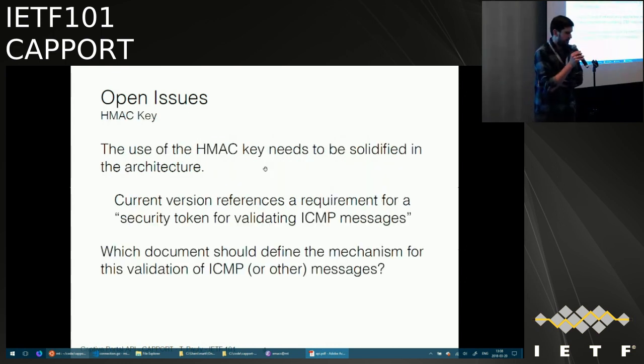Next issue. Okay, so discussing the HMAC key. So currently, the API document refers to this. It is admittedly underspecified as of right now because it essentially needs to refer to something in the architecture document to say, what is this being used for? How is this being used between the various things? Last time at the last meeting, we were talking about this key as a token for validating ICMP messages, such that ICMP messages could use this key in some manner to sign that, hey, I came from someone who has the same authority as the API server that you first opened with.